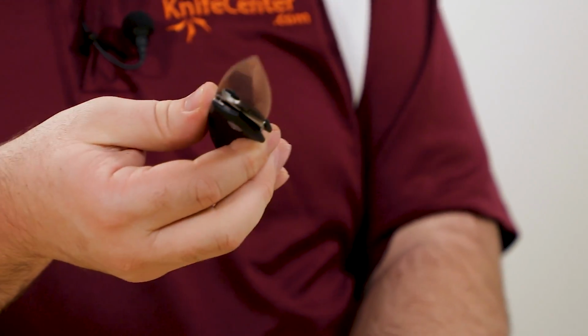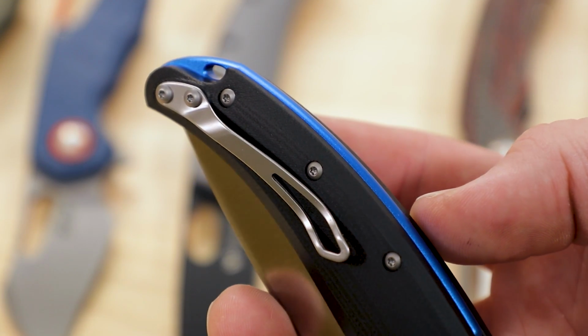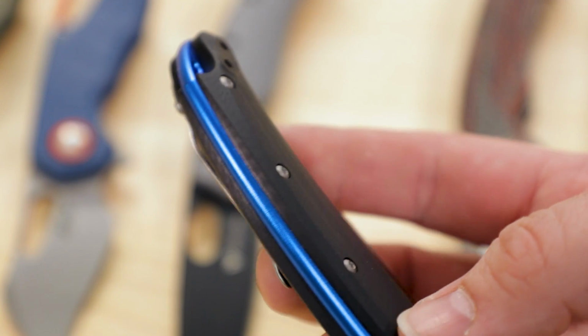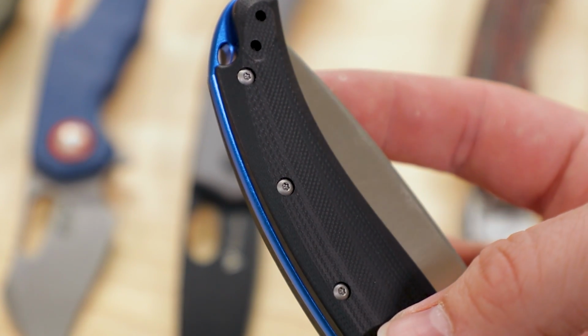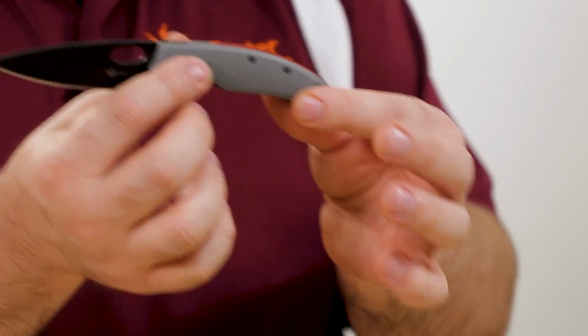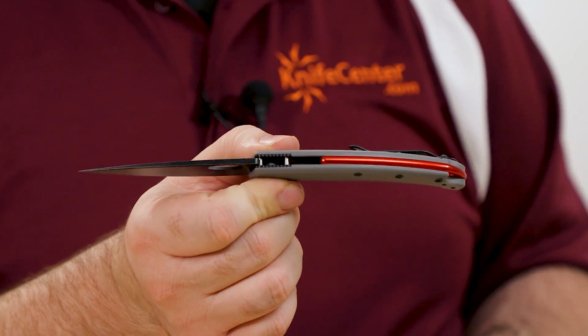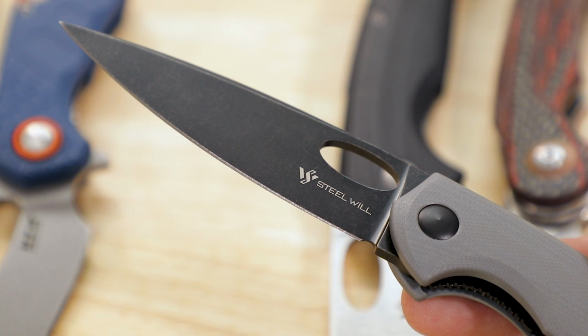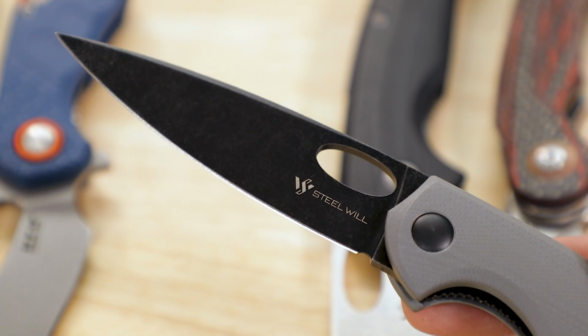I'll show you the large one here first. You've got black G10 with an anodized blue backspacer, good pop of color, and that one comes with the satin blade. You've also got a gray G10 option, and that comes with a red anodized backspacer and a black stone-washed blade. Both of them come with a full flat grind, which is quite nice.